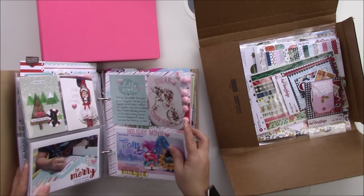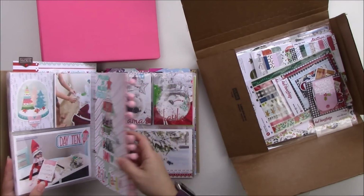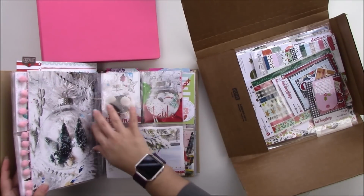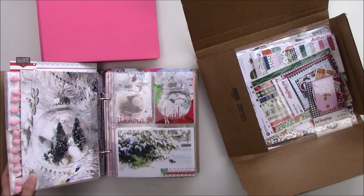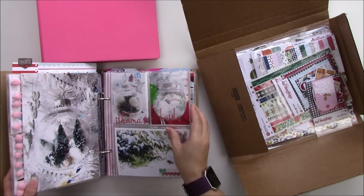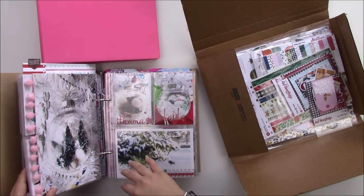I'm going to have the links up here so you can take a look if you didn't see my flip through. So after looking at this, especially the one from last year, it had so many elements that I did love that I wanted to do it again. And I thought, you know what, I haven't been scrapping lately, so I'm not going to buy a bunch of stuff.